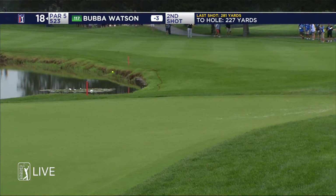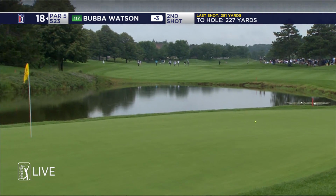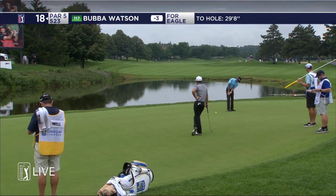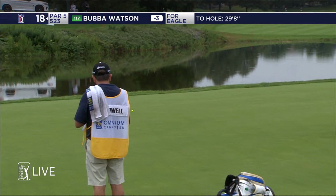Bubba working this from left to right, working back towards the green. This looks pretty good. Carney, that started way out left and you bent that all the way to the heart of the green. That was pretty special. Well, 3 par 5s in this loop. He's birdied both of them prior to this. Never turn.